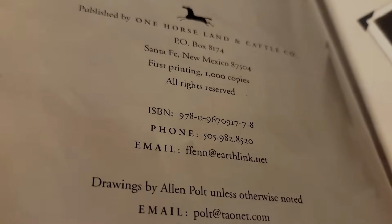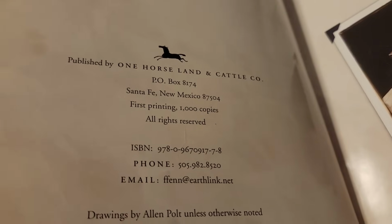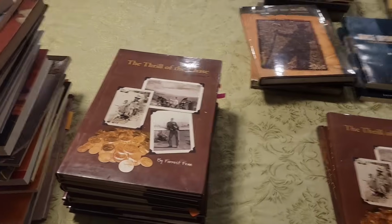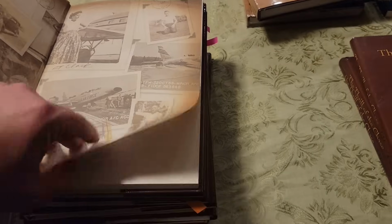First printing. Well, there it is, guys. This is the first printing right here. Dedicated to Al Mayfield. 1,000 copies. I mean, when you look at JCB's and Justin's and all these books they're selling, Forrest just did 1,000 copies and wasn't sure if he was going to sell those. And that's something.